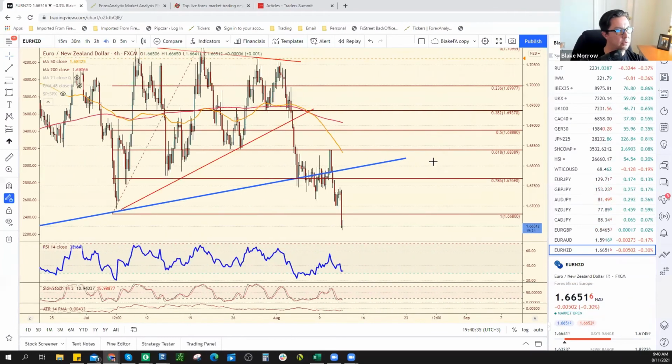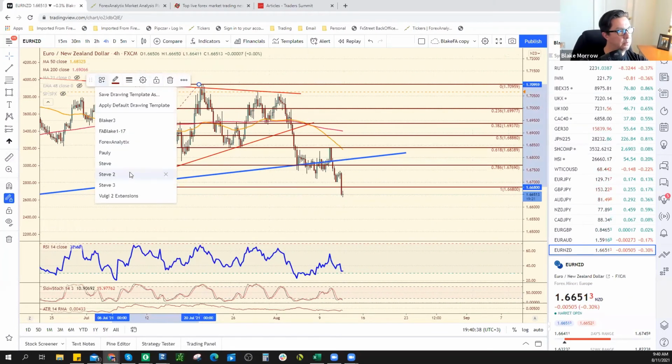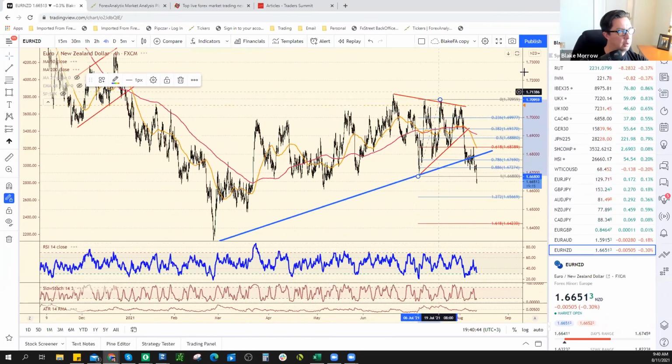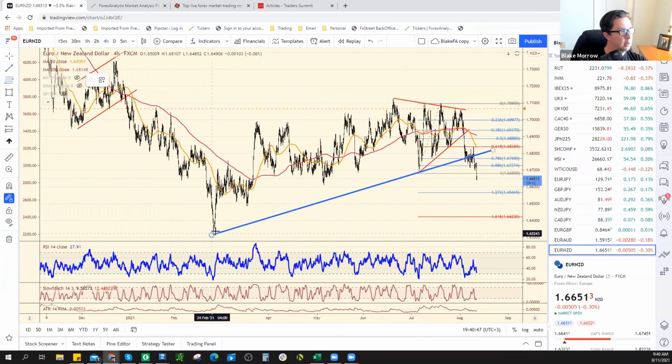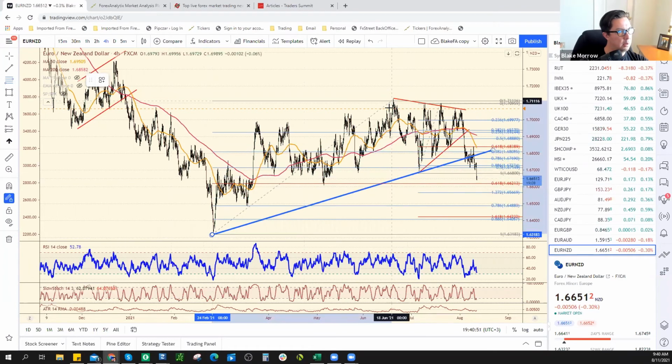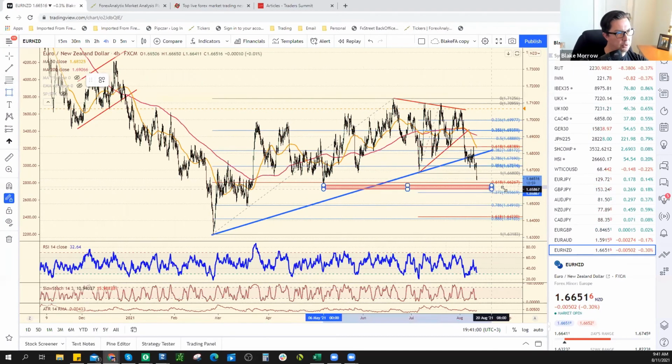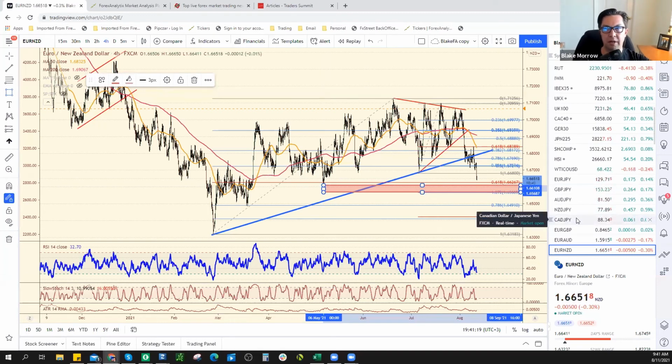We are at new trend lows. So hold on. I would say Euro New Zealand, probably a lot of support through here. That's a 618 retracement at 166 and a quarter. 127% of this move comes in at 165.70. Horizontal support at 166.10. So I think anywhere below 166 and a quarter, you're probably going to look for support.